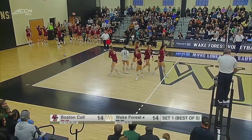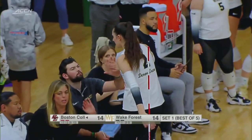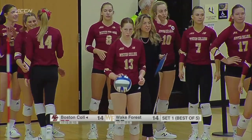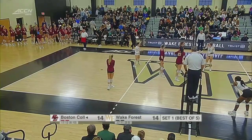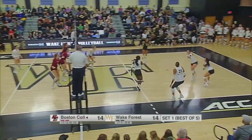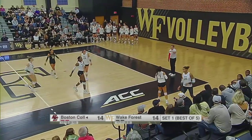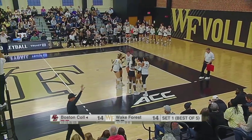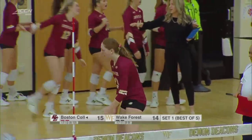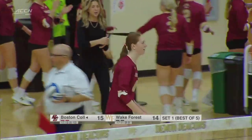Long on the service. So 14 all here in set number one. We said it, this was going to be back and forth. Very competitive. Ross serves for Boston College. Oh, and a service ace for Ross. BC up 15-14, a timeout on the floor, set number one.